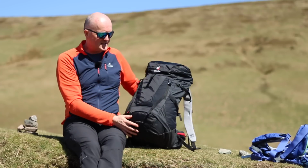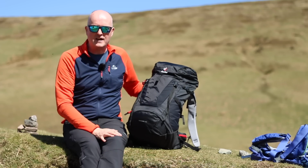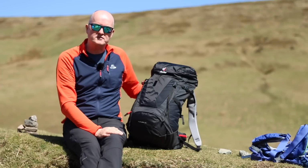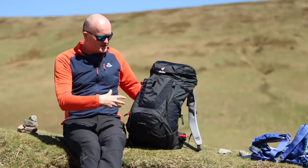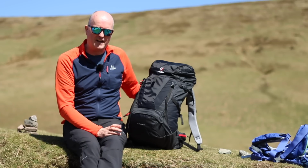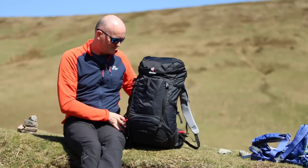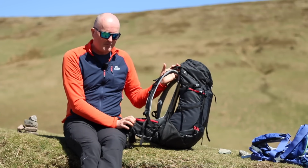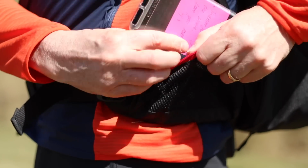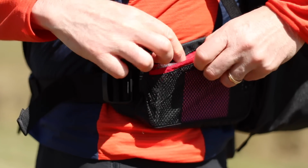So let's talk about the pack itself. I've got this stuffed out today with a sleeping bag of mine, and I've got a jacket in the top here just to give it some shape and form so you can see how it looks. So storage wise, pockets wise, you've got plenty on offer here. So you've got no excuse not to take anything. On the hip belt, you've got 2 zipped mesh pockets, handy for things you want to get at quickly or to store your keys in, that kind of thing.